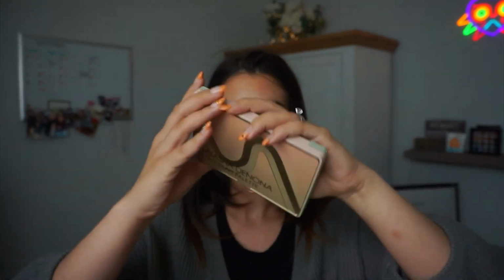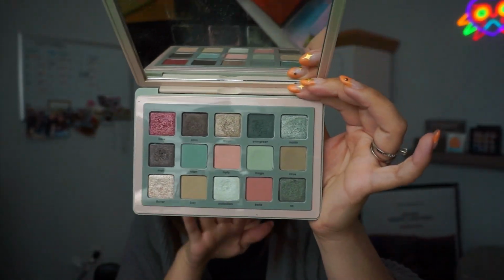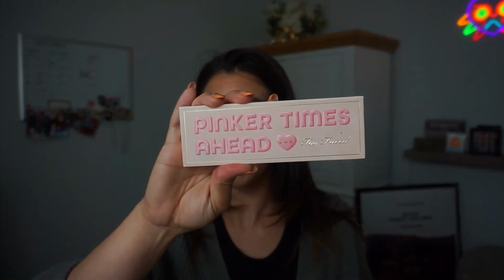So in April, I hit No Pan Left Behind in the Natasha Denona Retro Glam palette, this guy here, which is such a beautiful palette. Definitely a spring and honestly kind of a winter palette in my opinion, with some of the cooler tones. I also hit No Pan Left Behind in the Too Faced Pinker Times Ahead palette.